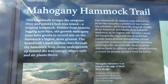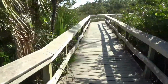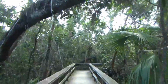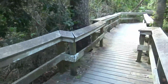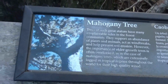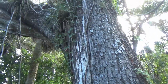This area is called Mahogany Hammock. It's got this wooden boardwalk going out onto the swamp here. So this is an interesting walkway. It just goes around and around the area here. And this is the kind of mahogany tree they make furniture from. The guide on the boat tour told us that.